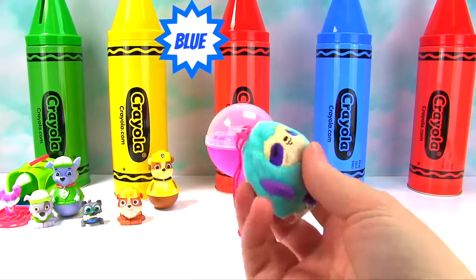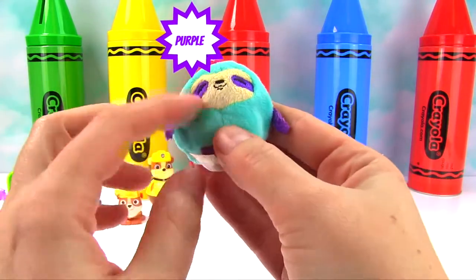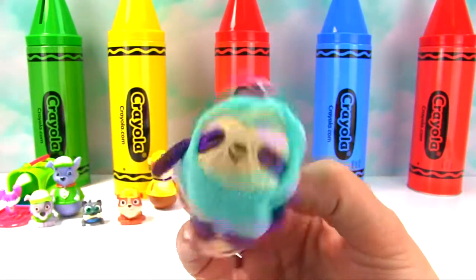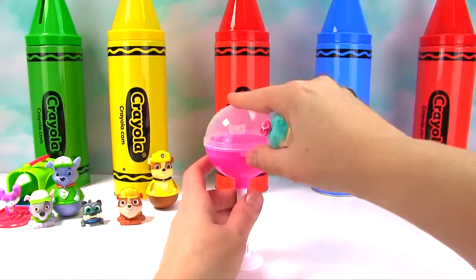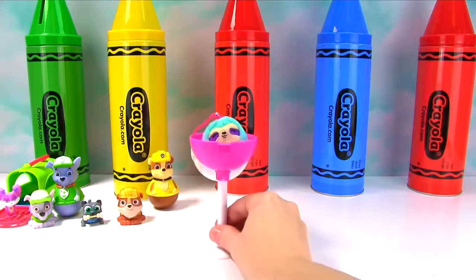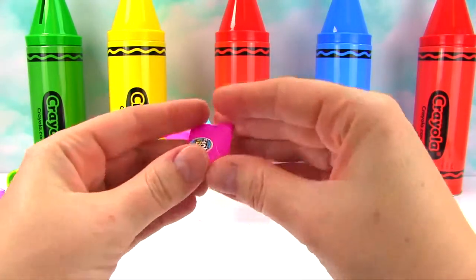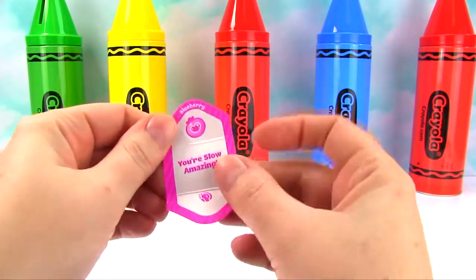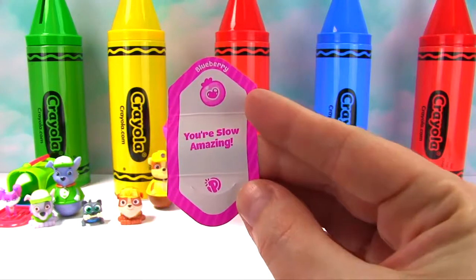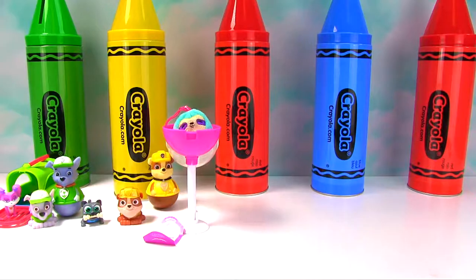Someone who's blue, look, it's a little sloth. And it has purple hands, purple around its eyes, and it looks so super cute and happy. And it smells really good too. We can pop this open and put our little sloth friend in there. It looks like we got Selby the sloth. And Selby smells like blueberries, and it says you're slow amazing because sloths are very, very slow moving animals.